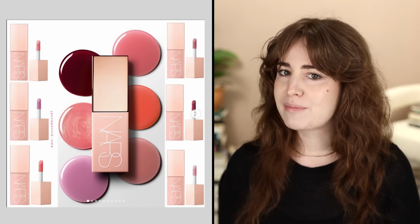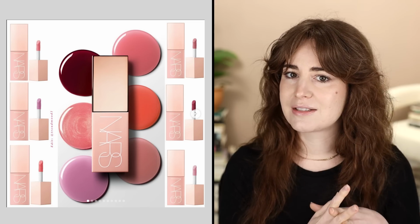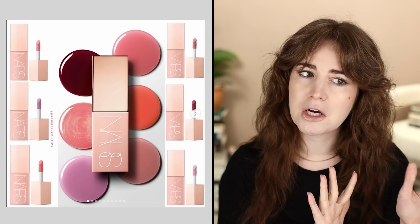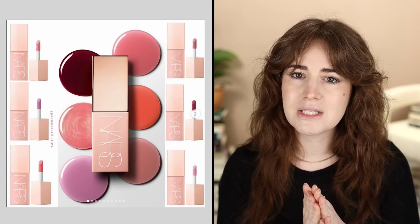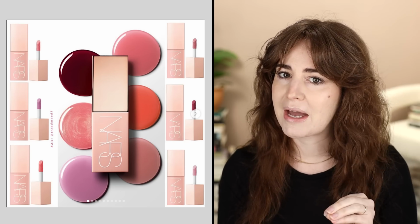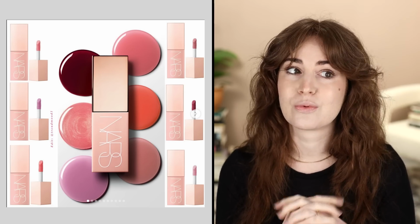As a reviewer of makeup, though, this is another thing in a long list of things that NARS has released over the past, I would say, maybe 6 months to a year, but more like the last 6 to 8 months, that has intrigued me. It's like they're starting to pique my interest again. They're starting to reel me back in. It's been a really, really long time since I bought or reviewed anything from NARS.